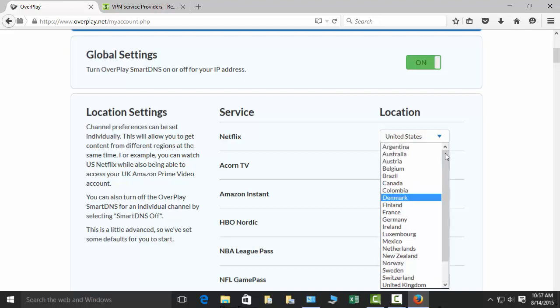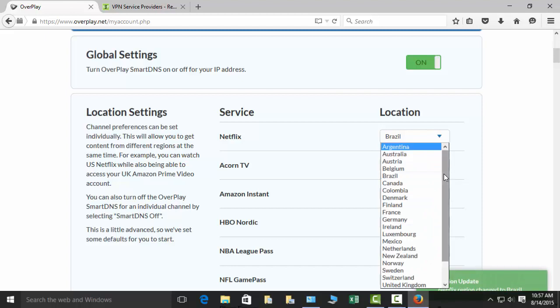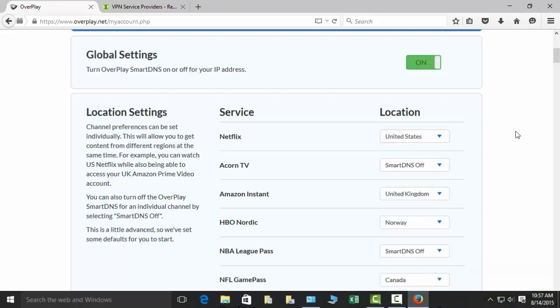So what you could do is switch this at any time. Now let's say, for example, Big Bang Theory is available in Netflix Brazil. That's just an example, but you'll find that movies and TV shows are available in different libraries or regions of Netflix. So you can go in here and you can actually change the region. Now the largest library by far for Netflix in particular is the United States. So I would suggest the United States unless you're looking for some niche programming that isn't available there.